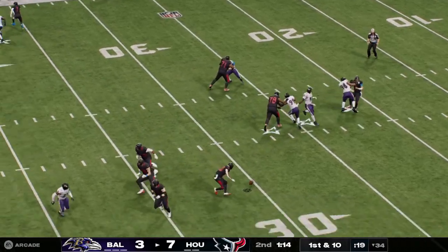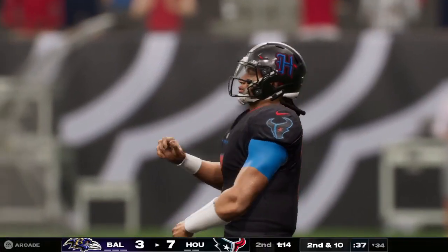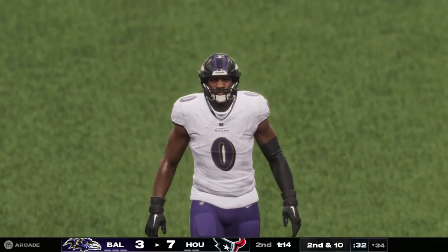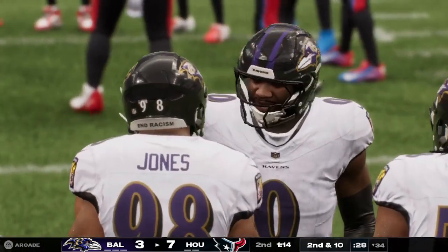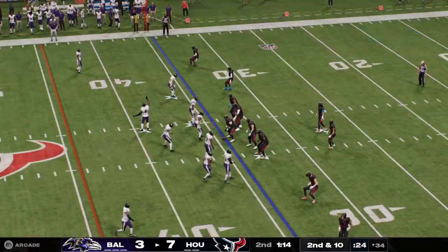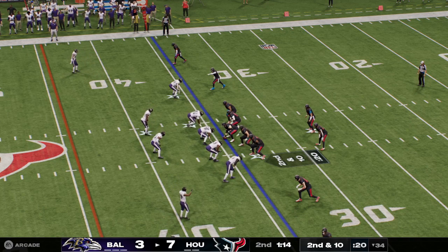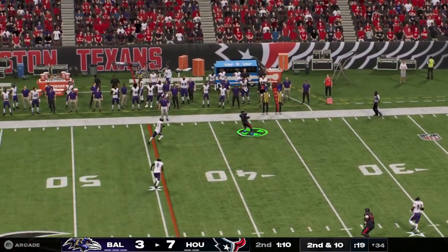Stroud going to set up to throw. Trying to set up the screen, but he just had to spike that one. This will be incomplete. You can't fault the quarterback on this one, Mike. He really didn't even have much of an opportunity. By the time he hit the top of his drop and got his eyes downfield, the defense was all over him, and he really had no choice but to just get that ball out of his hand and live to play another snap. A second down throw for Stroud.